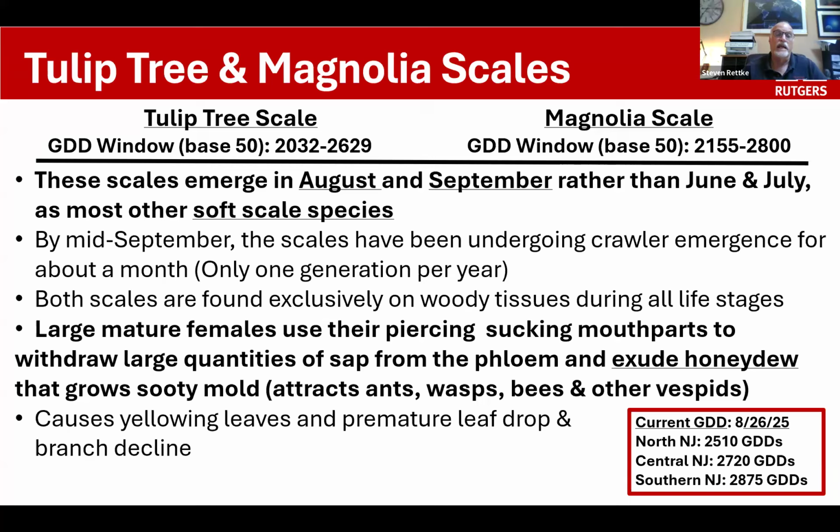And by this time right now, certainly you can look at the growing degree days of the two scales that are listed there and what we presently are at. You can see that we are certainly having crawlers taking place now. These growing degree days are interesting. We talked about this during one of our meetings yesterday when we were preparing for this talk. And these growing degree day ranges can sometimes be a little bit confusing.